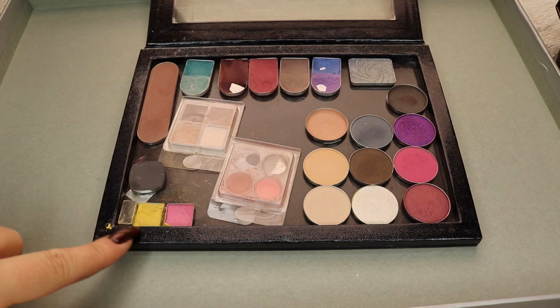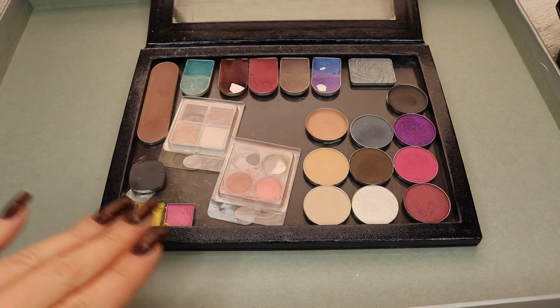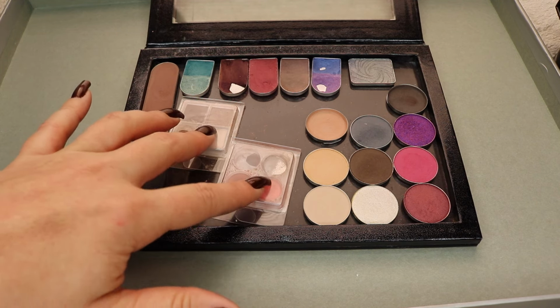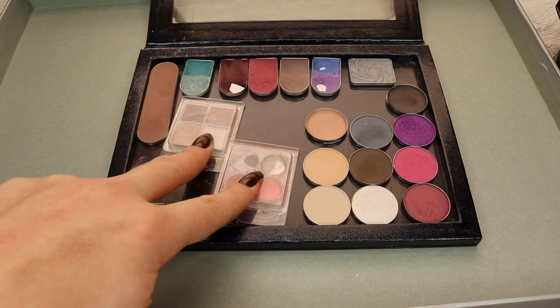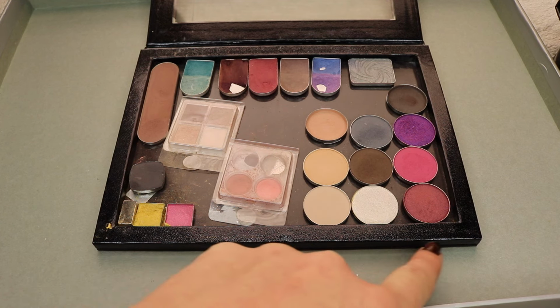These guys, I took these out of a Sephora palette. I really liked them, but they didn't hold up well. They're just kind of crumbly and messy. So I am going to get those out. And I really like these. They're just Coastal Scent samples, but I do reach for those occasionally, so I might keep these in here. And all of these are my MAC and Makeup Geek singles.